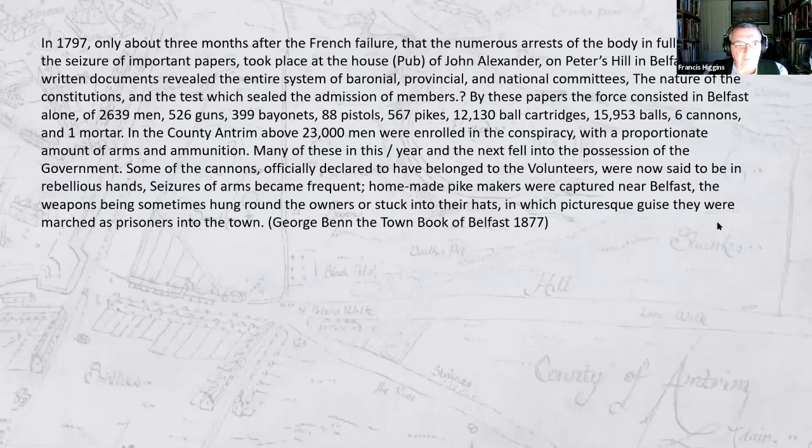So in 1787, only about 3 months after the French failure, a full meeting and the seizure of important papers took place at the pub of John Alexander on Peters Hill in Belfast. The written documents revealed the entire system of baronial, provincial and national committees, the nature of the constitutions and the test which sealed the admission of its members, which was punishable by death. With these papers, the force consisted in Belfast alone of 2,639 men, 526 guns, 389 bayonets, 88 pistols, 567 pikes, 12,130 ball cartridges, 15,953 balls, 6 cannons and 1 mortar.